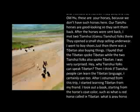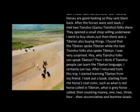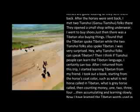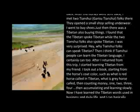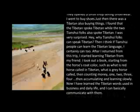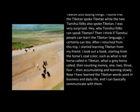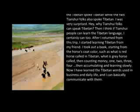Just then, there was a Tibetan also buying things. I found that the Tibetan spoke Tibetan, while the 2 Tianshui folks also spoke Tibetan. I was very surprised. Hey, why Tianshui folks can speak Tibetan? Then I think if Tianshui people can learn the Tibetan language, I certainly can too.